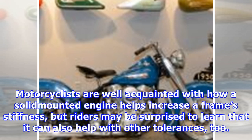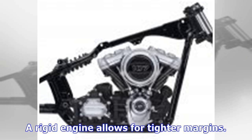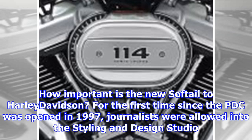Motorcyclists are well acquainted with how a solid-mounted engine helps increase a frame's stiffness, but riders may be surprised to learn that it can also help with other tolerances, too. For example, a rubber-mounted engine will move around inside the frame it is mounted in, requiring more space to swing its elbows without bumping into things. A rigid engine allows for tighter margins. How important is the new Softail to Harley-Davidson? For the first time since the PTC was opened in 1997, journalists were allowed into the styling and design studio.